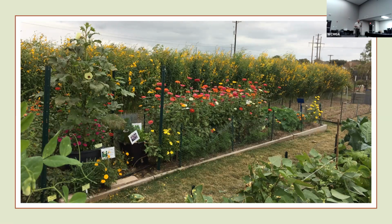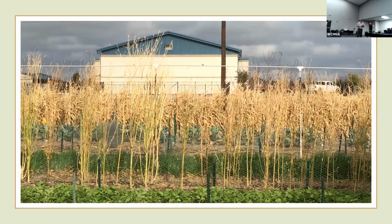And it does not produce seed. It must be in a subtropical region for the flowers to produce seed. So it'll go to flower here, but it will not produce seed. So no flowers. Is it annual or perennial? Annual. Warm season annual. Once it gets cool, it dies. And here's some dead from it.